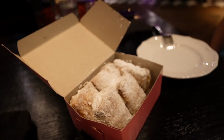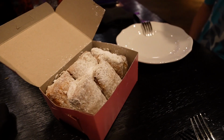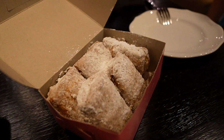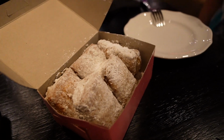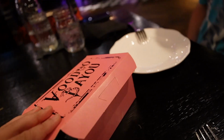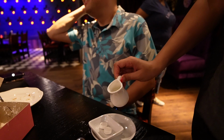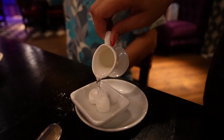So for dessert, Bao said I specifically came to Bayou Voodoo to get some beignets because he wanted to try the one at Disney, but he's like, oh, let's try some traditional beignets. So it comes in a box of 6. And he's like, oh, give us a little pink Voodoo Bayou box. It's a little bit of voodoo magic for you.